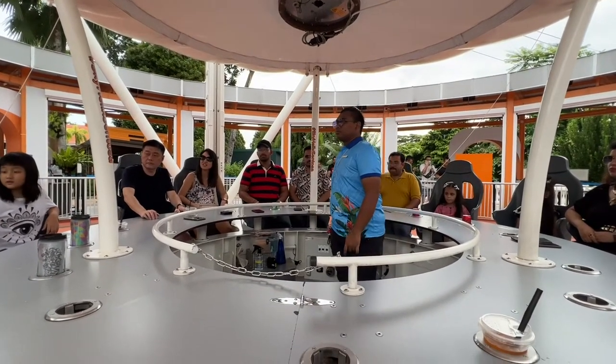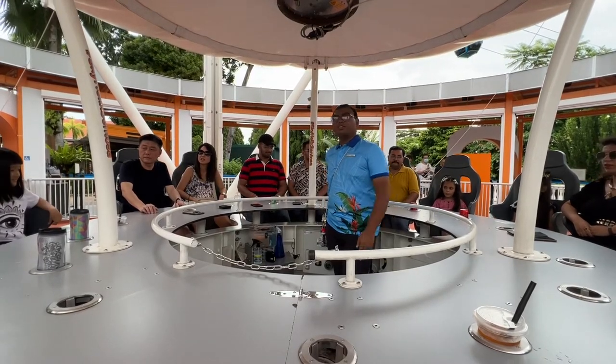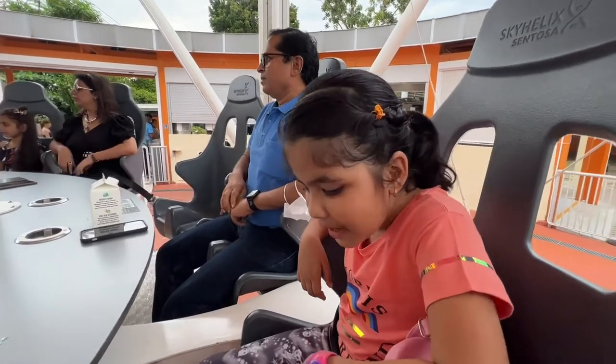There is a person standing in the middle and he is the guide, so he will answer your questions, and he will tell you about Sentosa, as you will see the 360 degree view of Sentosa.